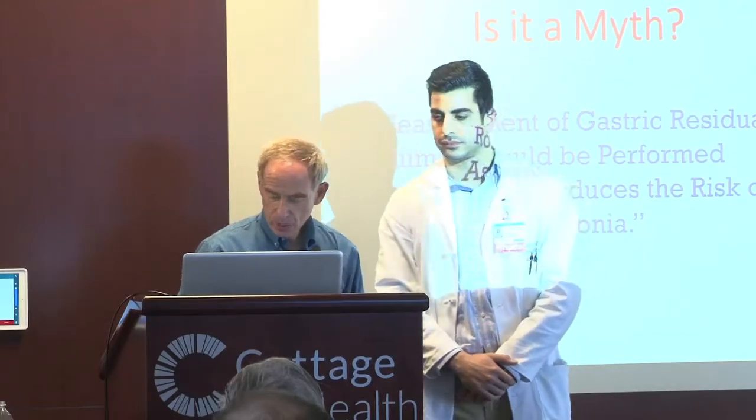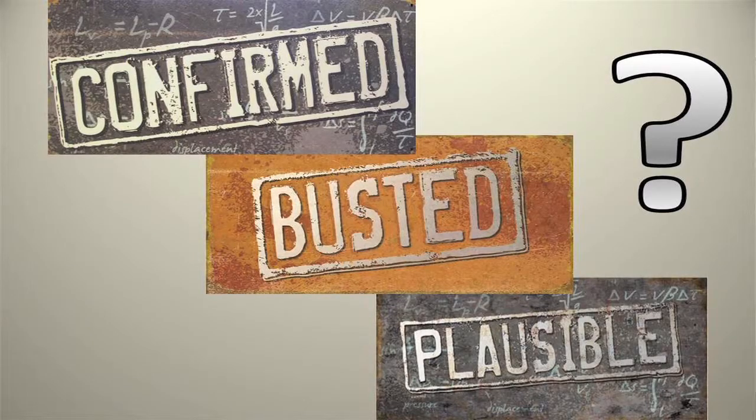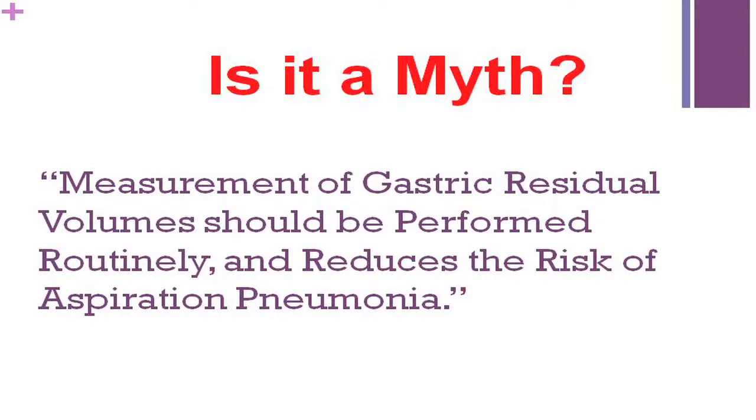All right, so as you may remember, now we get to vote. How many people think that we should continue to measure gastric volumes and that they do correlate with aspiration pneumonia? How many think that it's plausible? Maybe we should keep doing it? And how many think this is a myth and it's busted? All right. Busted.